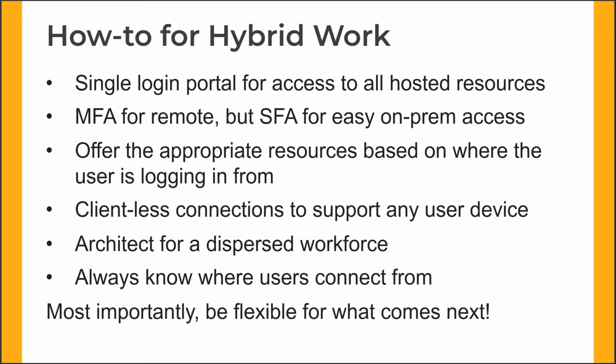I may not know what type of device the user is sitting down at. Maybe they can't install software. Maybe I don't want them to install software for security reasons. So really look at what are the clientless options you have to connect users from their device into your resources that you're giving them access to.